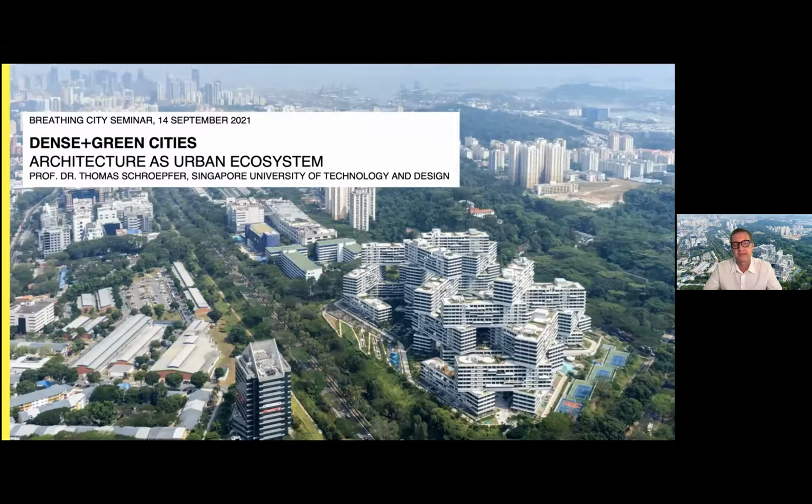In the following short presentation, I will introduce to you an ongoing research project at the Singapore ETH Center and the Singapore University of Technology and Design. The project studies exemplary urban developments to illustrate the interaction between buildings and the city as ecological systems, and the many design, environmental, social, and economic benefits the resulting dense and green city offers.